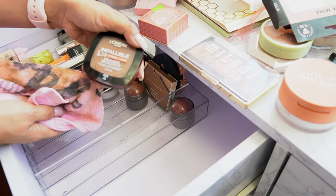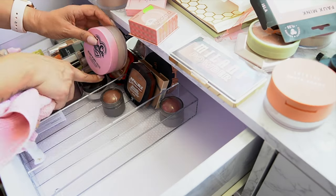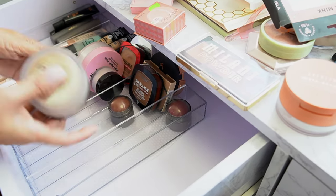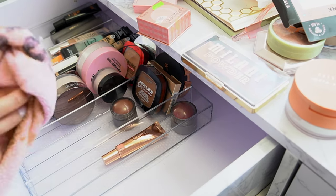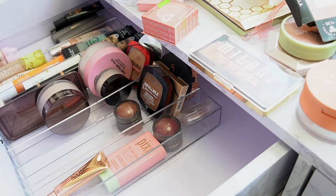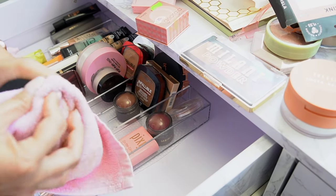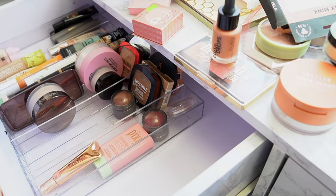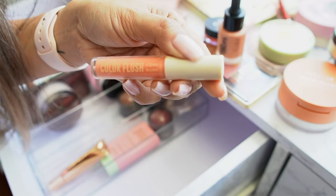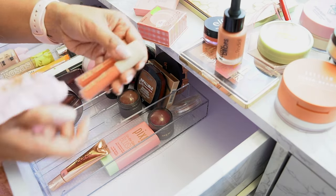This has been one of my favorites, the Infallible 24-hour Fresh Wear Bronzer, because it's sweat-proof. I filmed a whole review video on these Color Flush Liquid Blushes from AOA Studio. These are amazing.